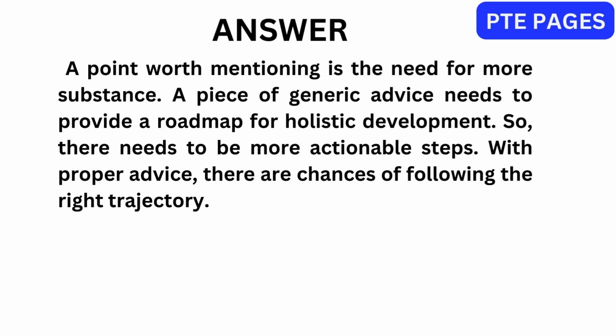A point worth mentioning is the need for more substance. A piece of generic advice needs to provide a roadmap for holistic development. So, there need to be more actionable steps. With proper advice, there are chances of following the right trajectory.